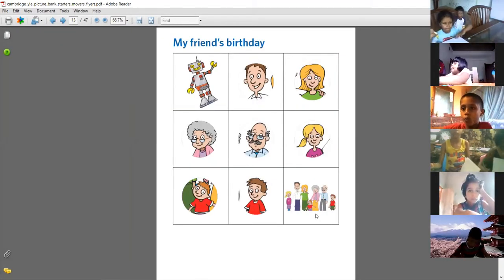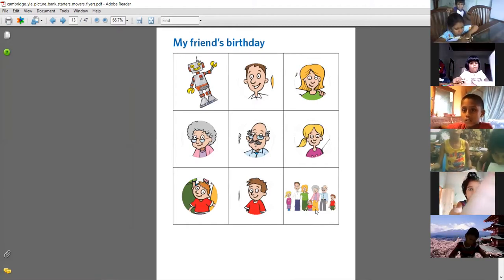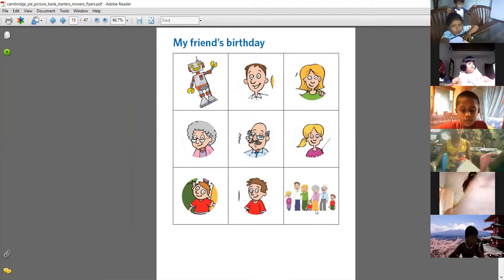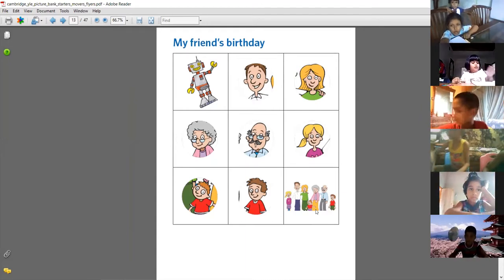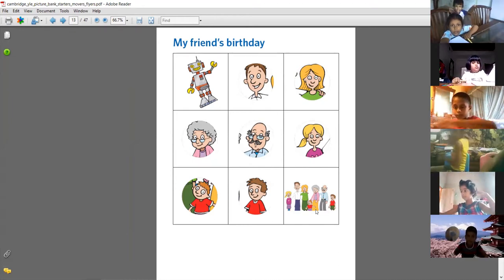Robot to family. Did I give you the words from robot to family last week? No. Okay, then let's start to write from robot to family. Okay, robot.